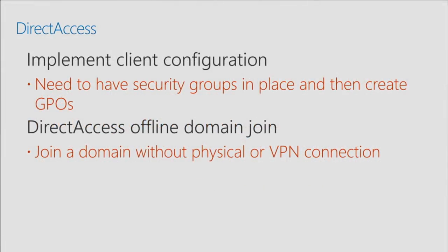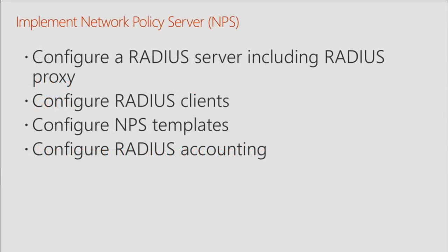So if we're implementing direct access for your client, you first of all create the security groups, then you create the group policies, and you can also do an offline domain join as well. Offline domain join, not normally in this exam, but offline domain join is a really popular question type solution because it's not done that much, but there's lots of features available in there.